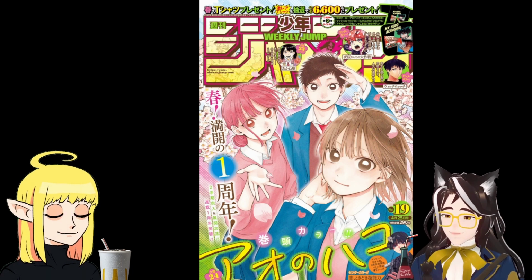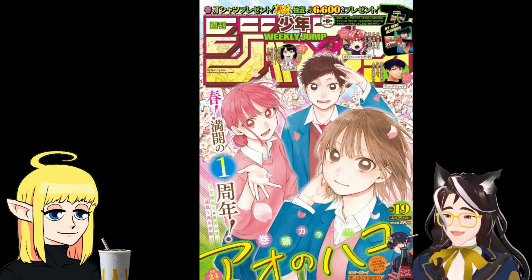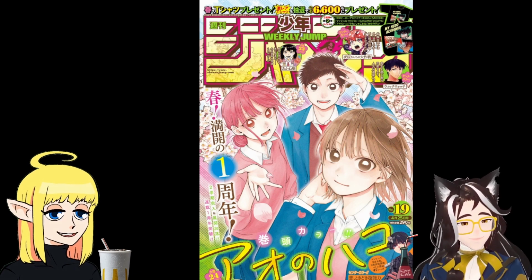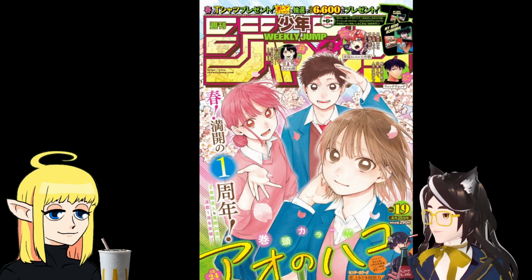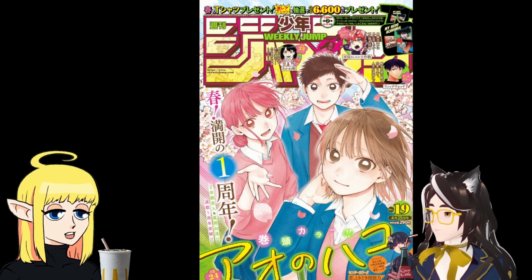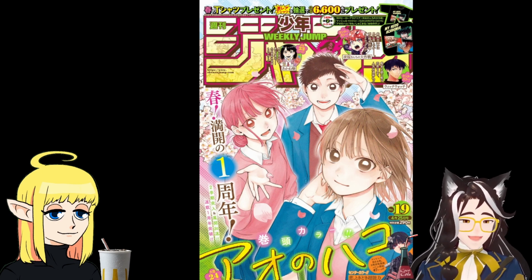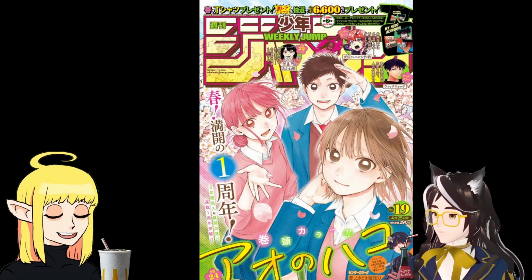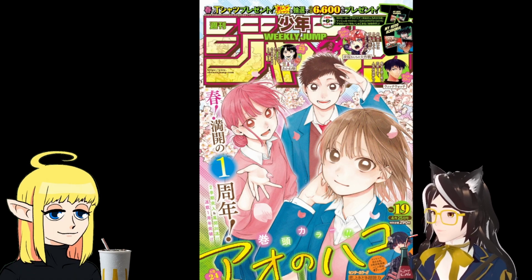All right, first off, here's the cover. Blue Box gets a color cover. It's cute. I like the transparency effect on the Shonen Jump text. I always like when they do that. I think this might be a new trend they're doing. Good job, whoever does the formatting for the cover. It looks really nice, much better than back in the day. Stylish even.